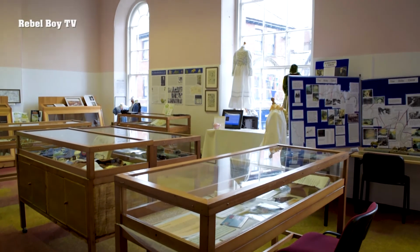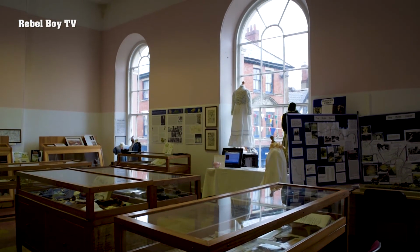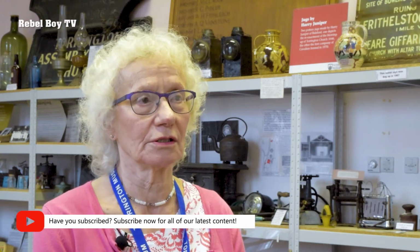The room we're currently in is called the Market House. It's just above the Pannier Market. It is a Grade 2 star listed building. It is a beautiful building with large windows which let a lot of light in.